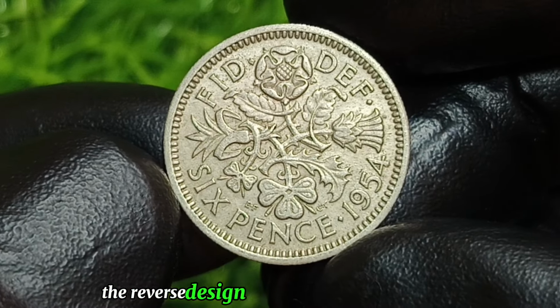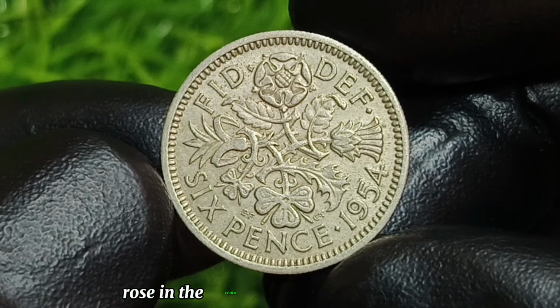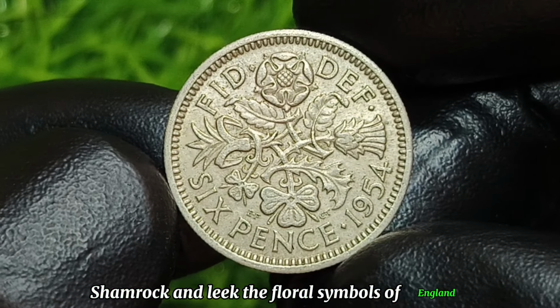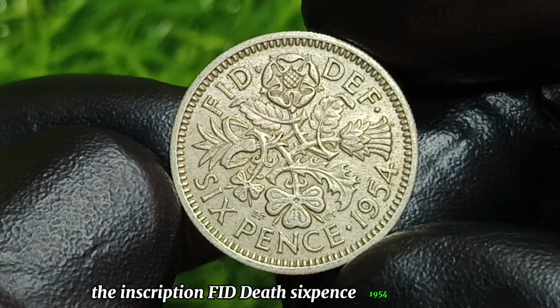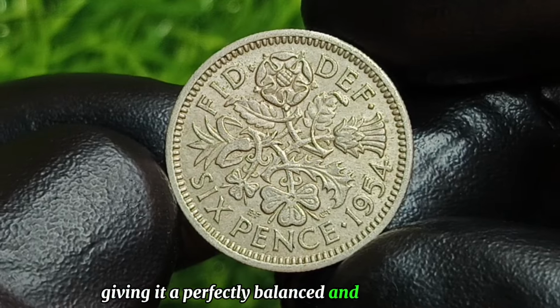The reverse design, created by William Gardner, displays a beautifully detailed Tudor rose in the center, surrounded by a thistle, shamrock, and leek, the floral symbols of England, Scotland, Ireland, and Wales. The inscription FID DEF Sixpence 1954 encircles the design, giving it a perfectly balanced and elegant look.